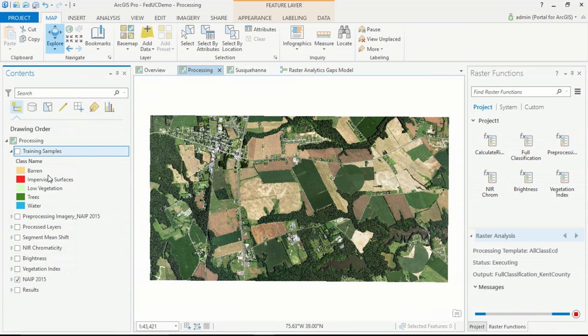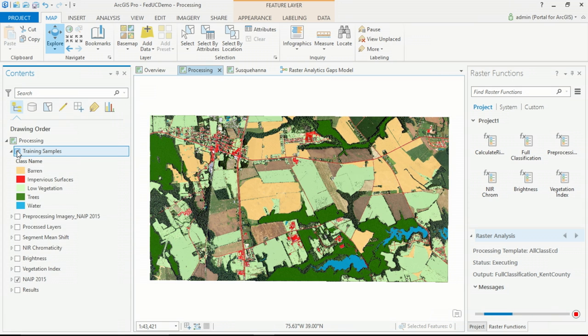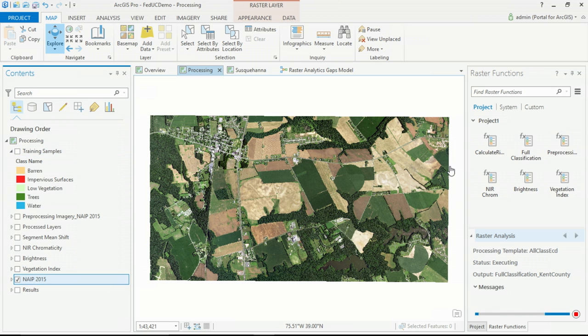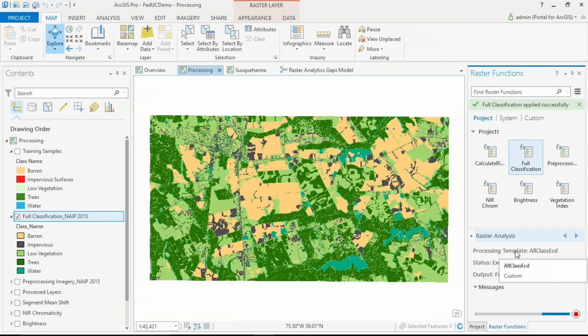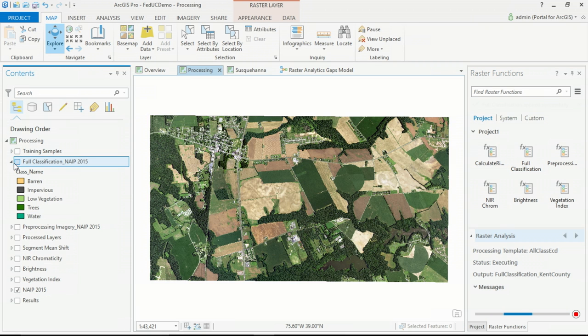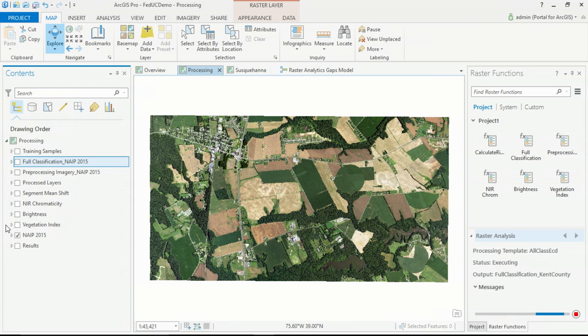Over the course of a few hours, we used our segmented image to select training sites for each of these classes, and then used a random trees classifier to be able to do our classification. Once we have our classification definitions, we can combine each of our individual functions into one larger chain and run our entire classification at once.